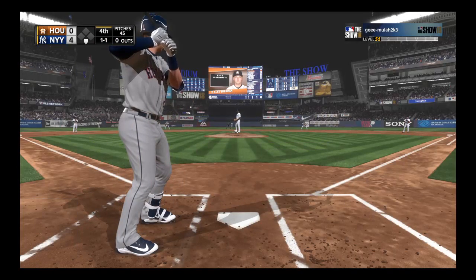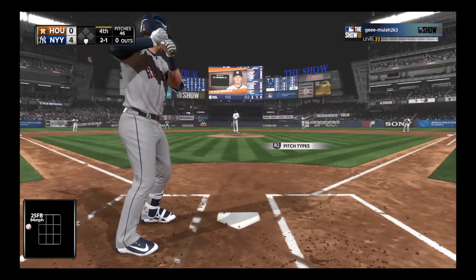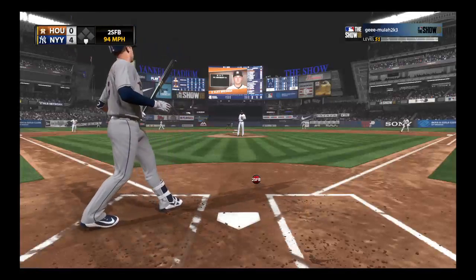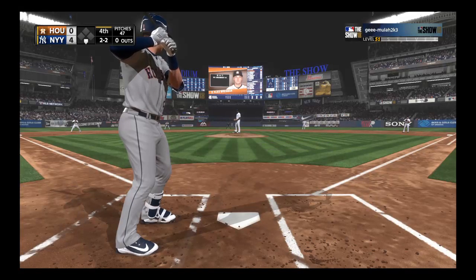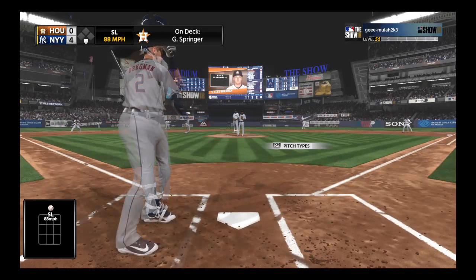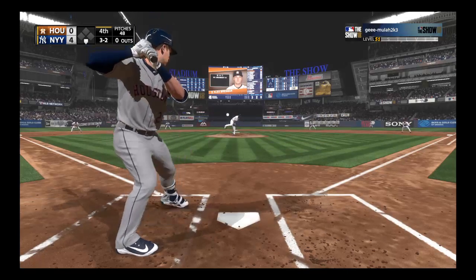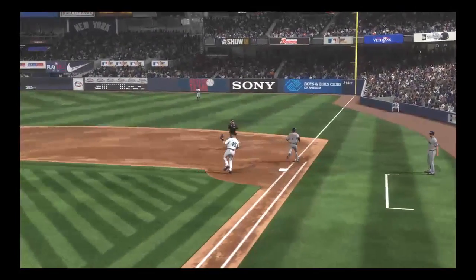Count's even 1-1 to Alex Bregman. No offer on that one. 2 balls and a strike. Got him to go down after that one, and it's 2-2. And the slider misses here, so he runs the count full. 3-2. If you're ever going to see a position player go to the mound, it's going to be in a situation like this. Get him to relax a little bit, focus on his mechanics, and get that fastball back in the zone. Can't allow this guy to lead off well.